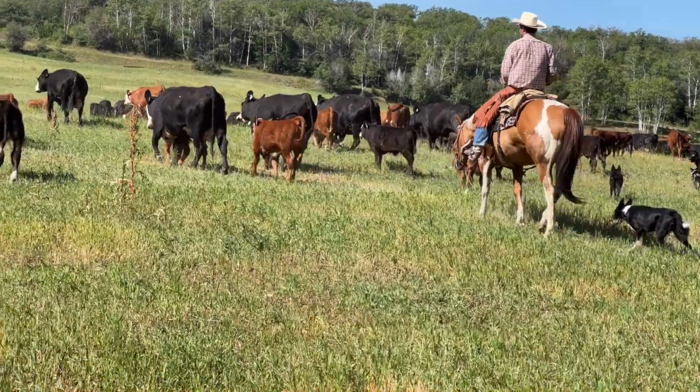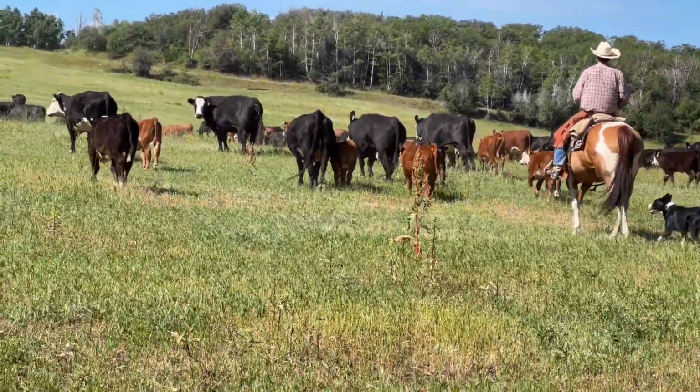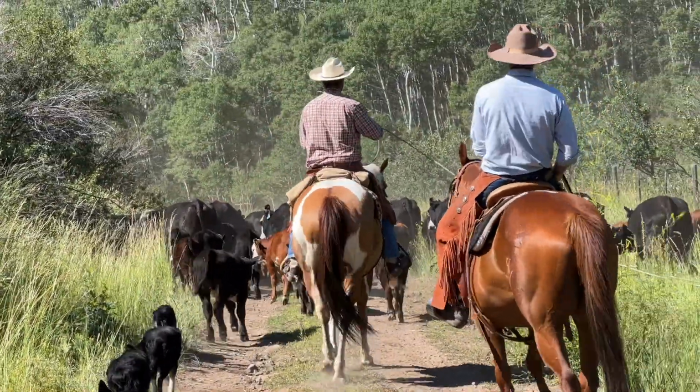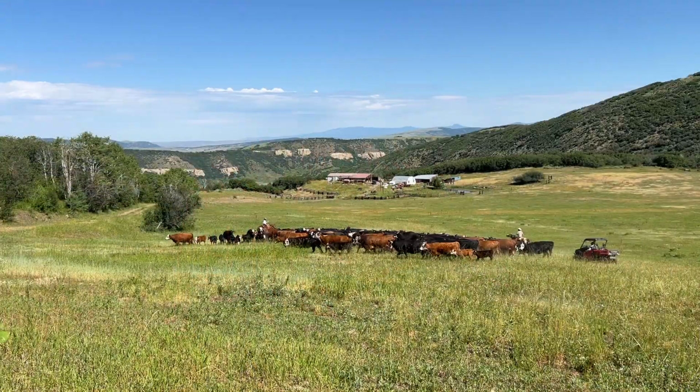There was a day to move cattle from snow-fed high mountain pastures down to Trout Creek. Tyler and a ranch hand pushed 200 cattle to fresh timothy, smooth brome, and orchard grass. Today we are moving some pairs from one pasture to another.